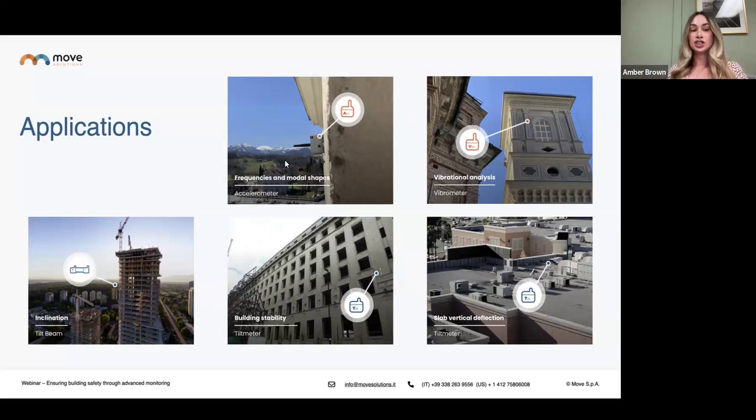So the first application is looking at the frequencies and modal shapes with our accelerometers. And what does that mean? That is looking at the vibrations of your structure. If you have a building, every building has a natural vibration to it. Depending on the design, the shape, the height, the materials used, you have your own natural frequency in your building. What we do is we track the vibrations that move throughout the building on a daily basis, and we look at those for changes.